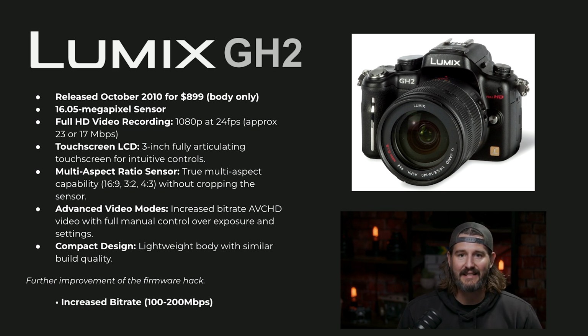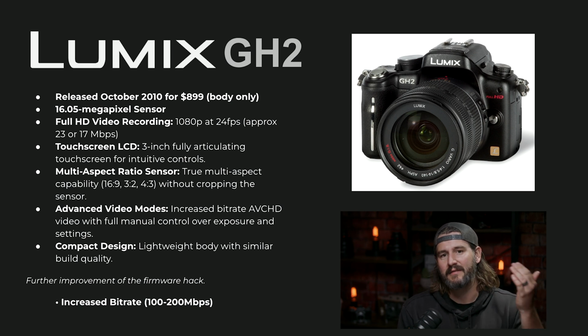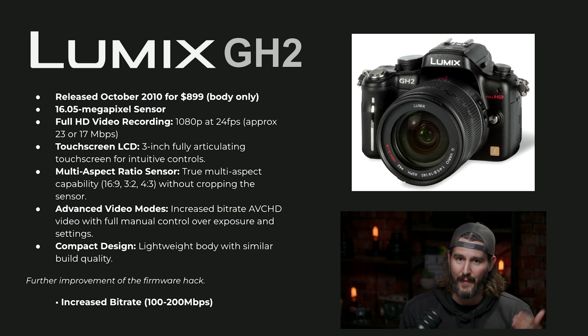After some further testing and configuration, they got those patches to work on the GH2, and people were able to get increased bit rates of 100, 200 megabits per second. They might have even gotten to like 250, 300, I don't know. And talking about stable, usable, I think there's probably patches out there that could get you even higher than that if you really wanted to.